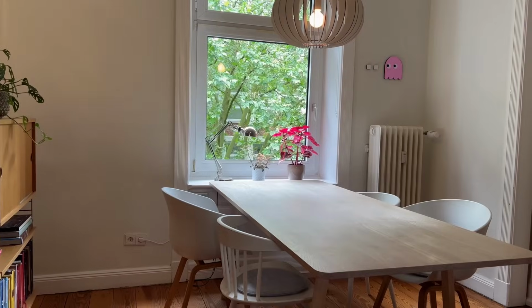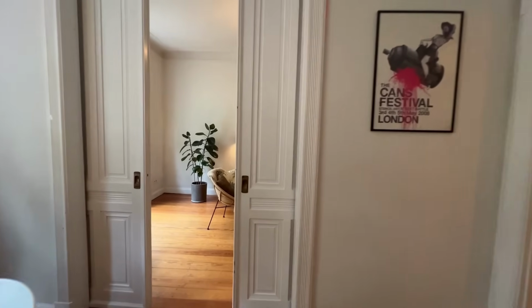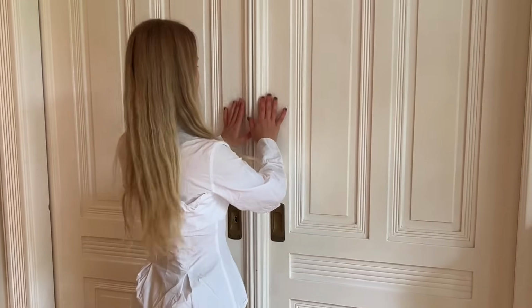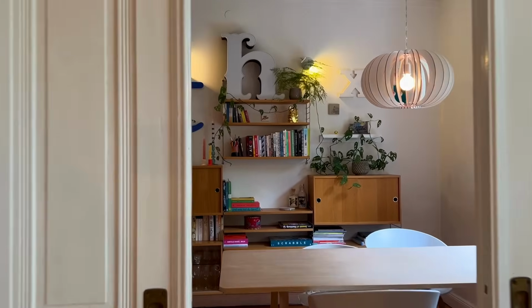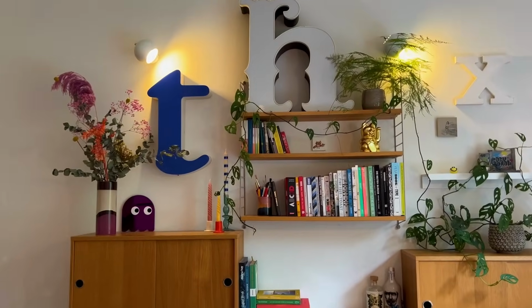Behind this door is the dining room area, and these doors are just the reason why I love antique and old German buildings, because they're like 100 to 200 years old, and they just give even a small apartment a really grand gesture. It's just beautiful. Here we are. Now we just opened 2 separate rooms from each other and basically let the energy flow through both of them. This is the dining room.